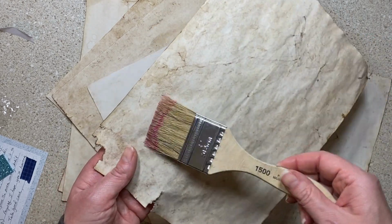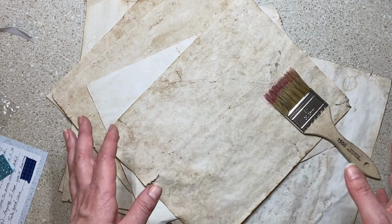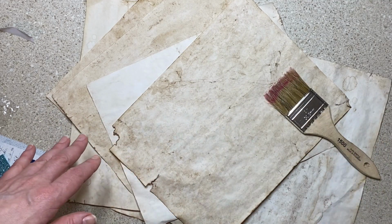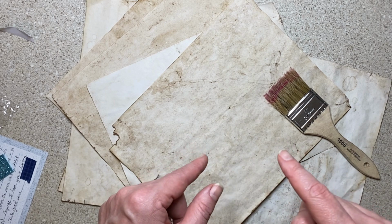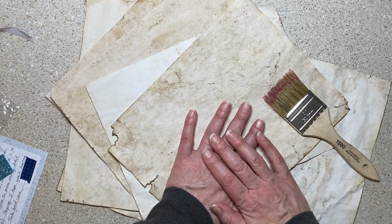And I went out in the backyard today with this cheapo brush and brushed them off. I had coffee down the front of my pants. There was a ring on my pocket where my phone was. So definitely don't clean the papers off in the house.